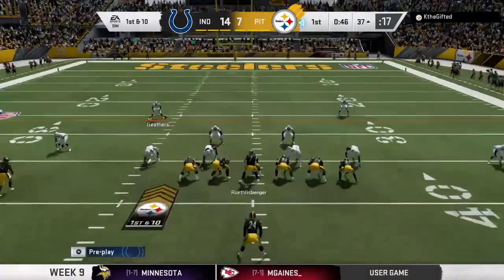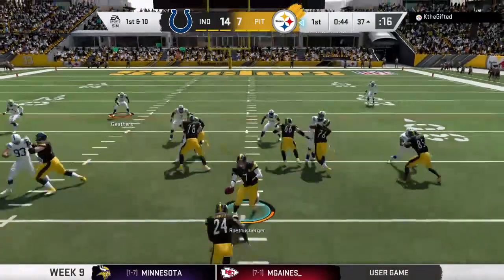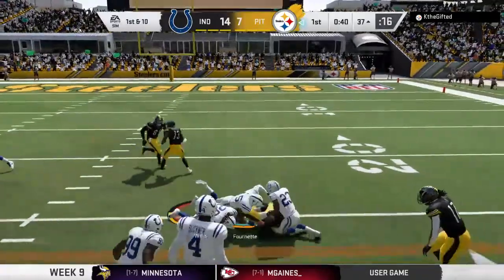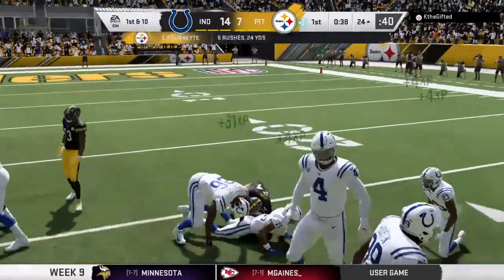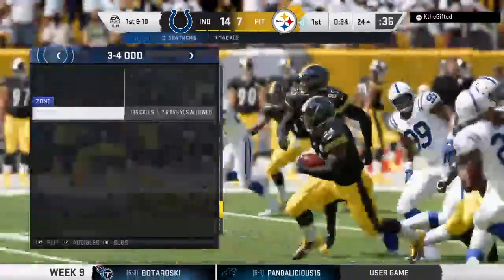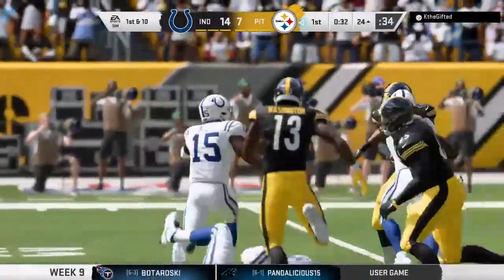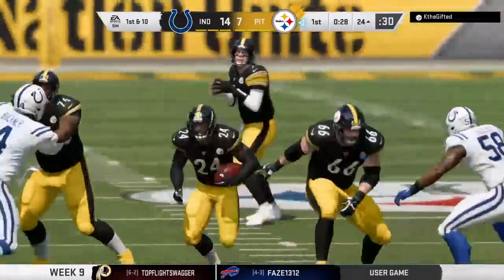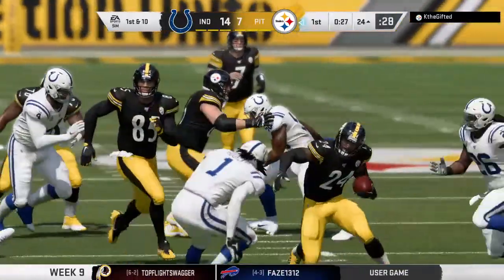Now Leonard Fournette. And brought down, but not before they're inside the 25. 12 yards that time, a Pittsburgh first. Now, look, that wasn't a huge gain, but those are the types of carries I think they were missing in their loss last week. They couldn't get him going on the ground.